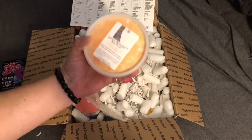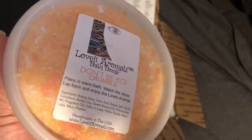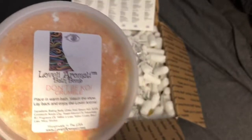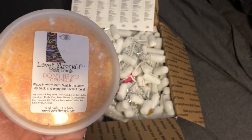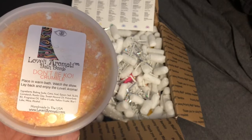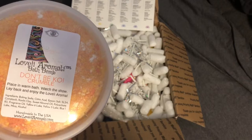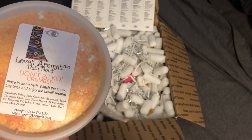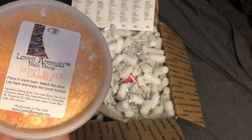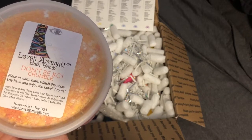Okay, so here we have Don't Be Coy Crumble. Koi, get it? K-O-I. And it says, place in a warm bath, watch the show, lay back and enjoy the lovely aroma. So very nice. And it has lovely ingredients: baking soda, Epsom salt, cornstarch, kaolin clay, sweet almond oil, etc.